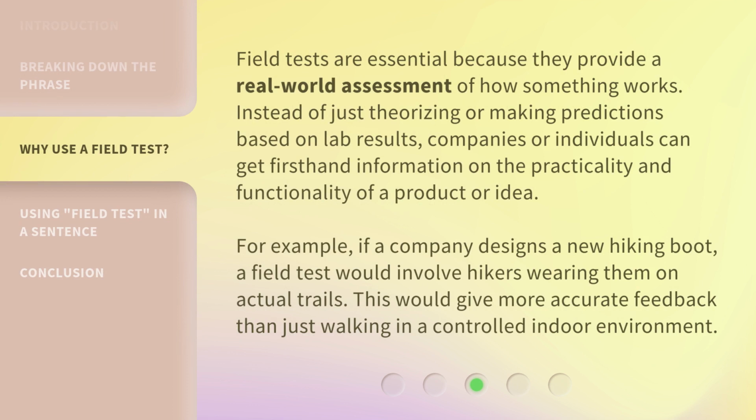Field tests are essential because they provide a real-world assessment of how something works. Instead of just theorizing or making predictions based on lab results, companies or individuals can get first-hand information on the practicality and functionality of a product or idea. For example, if a company designs a new hiking boot, a field test would involve hikers wearing them on actual trails. This would give more accurate feedback than just walking in a controlled indoor environment.